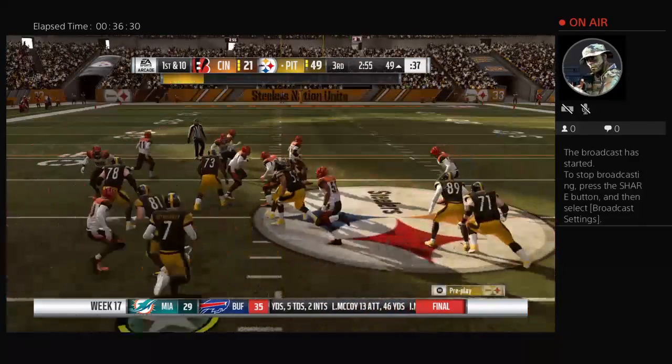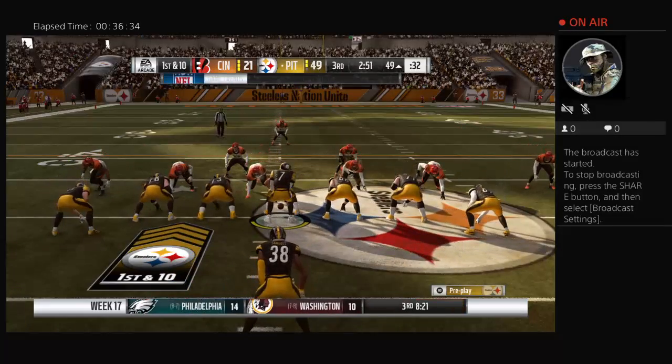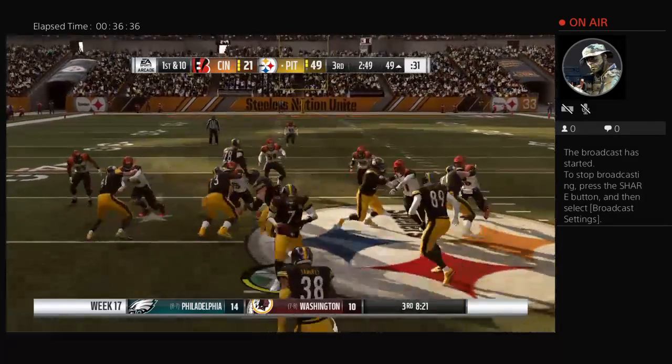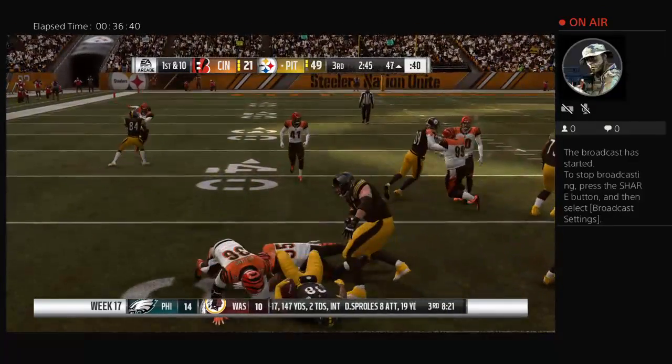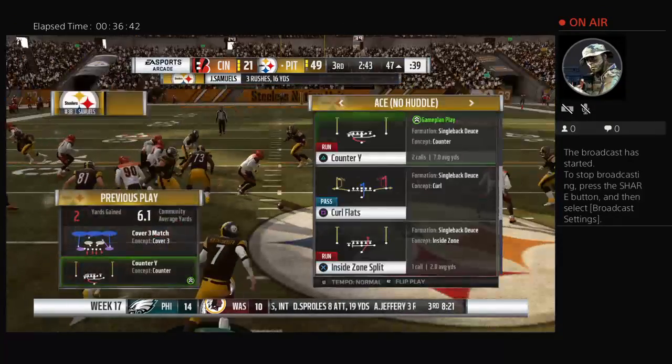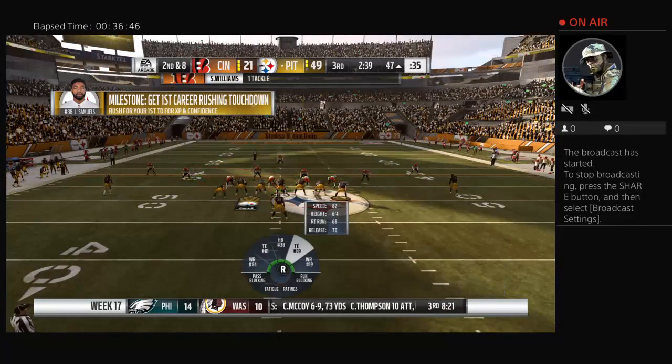Looking to speed things up here, going with some tempo. And on the ground they go with a running back. And across midfield he goes and into Bengal territory. 2 yards on the pickup there. It'll be 2nd and 8.